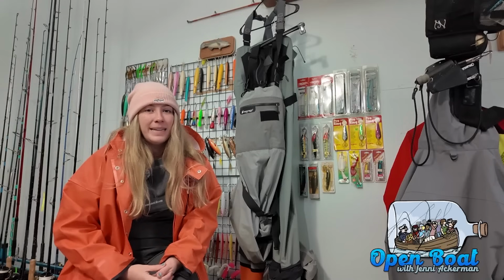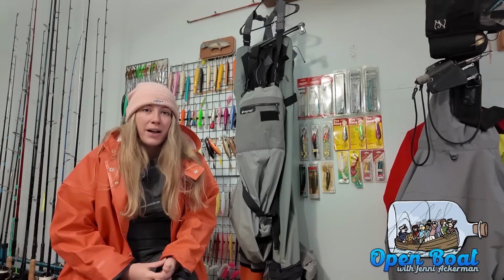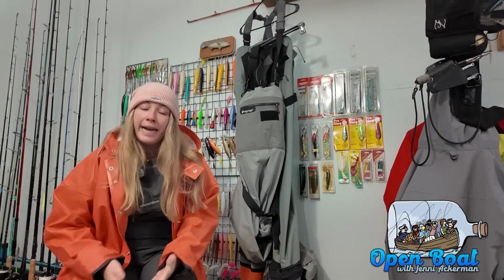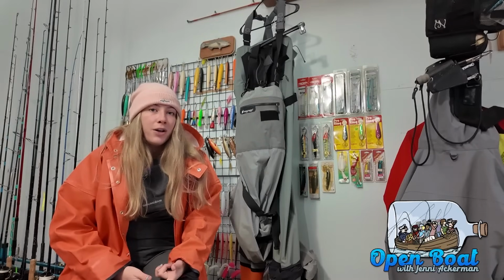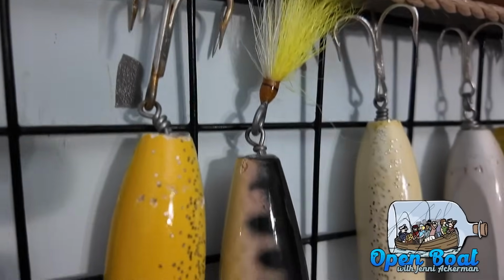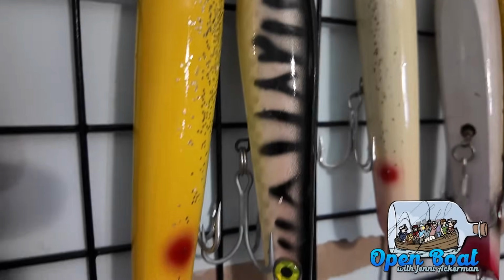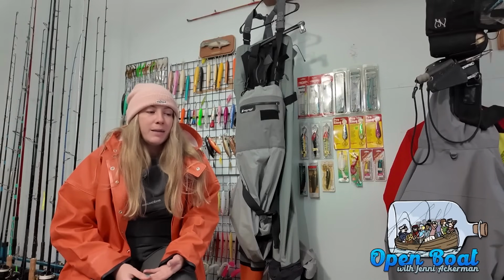Now, with your plugs, if you have a lot of old reliable plugs that you fish in the fall and also in the spring, you're going to want to check them out. Check their hooks, make sure the hooks are still good. Even if there's a little bit of rust on them, I'll literally swap out my hooks. Check the eyelets and everything. Make sure there's no cracks in the plug itself.